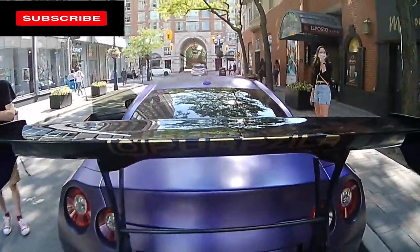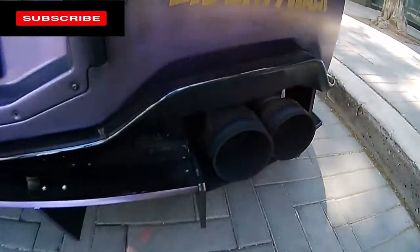Okay guys, so Perbzilla has been kind enough to stop and pull up in his Liberty Walk GTR. We're gonna get a closer look at it, see what it's all about. So as you guys know, Liberty Walk is Japan's greatest gift to the world. We've got this massive wing, huge exhaust. I love the purple. I know Stradman would love it.